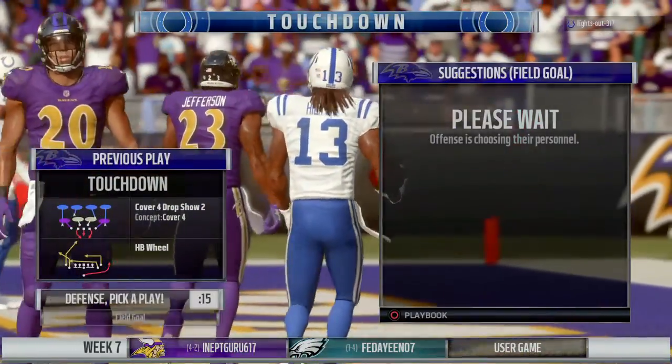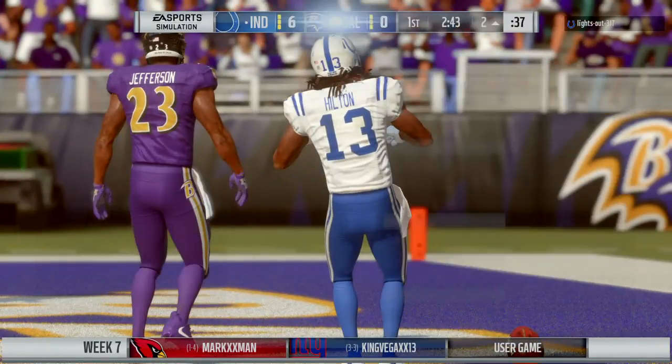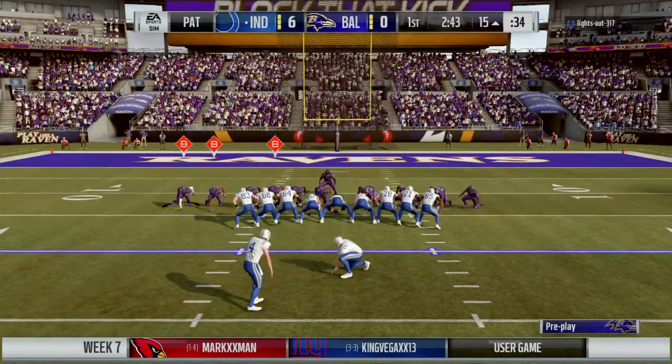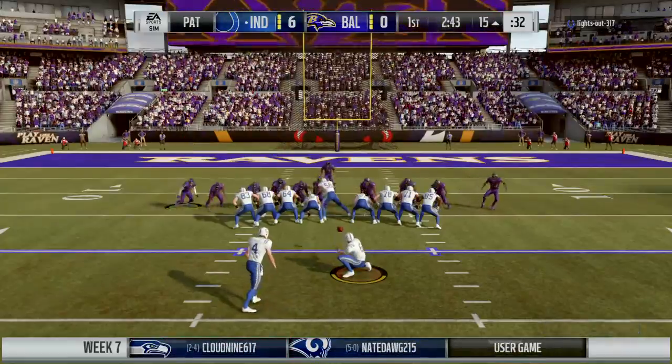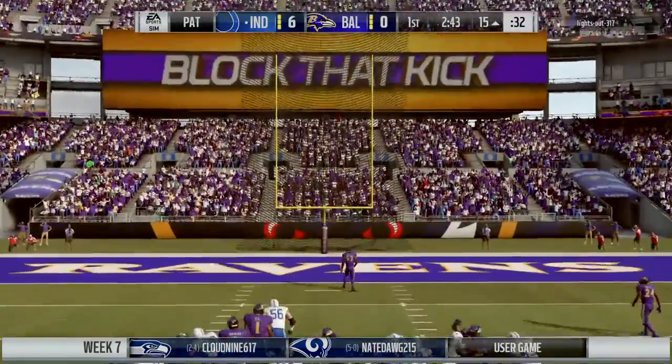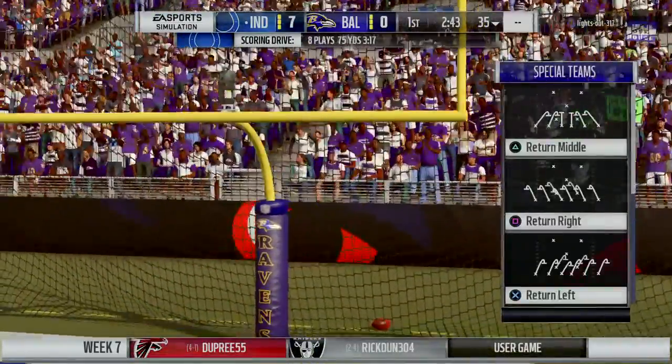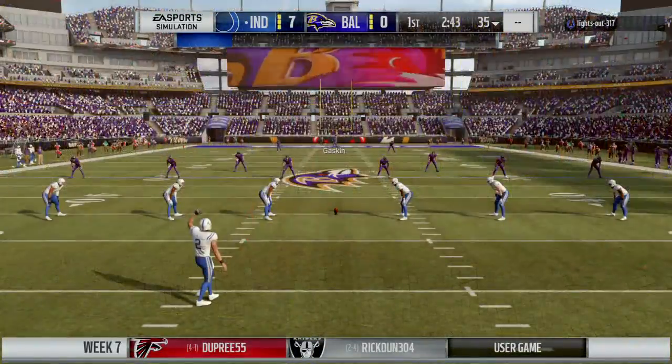Touchdown, Indianapolis. T.Y. Hilton, his second touchdown on the season. And the Colts take it right down and score on the opening drive. Point after, right down the middle. And that makes the score 7-0.